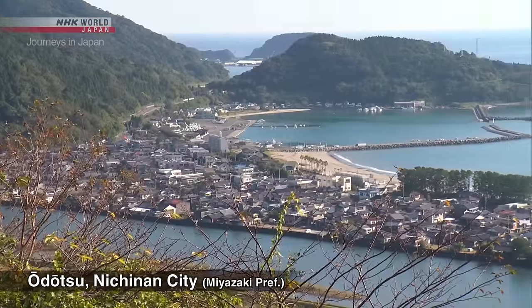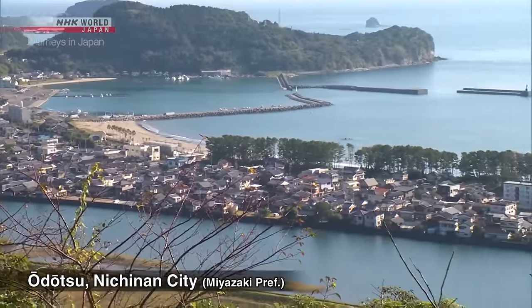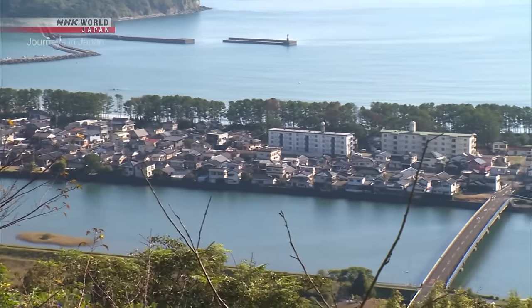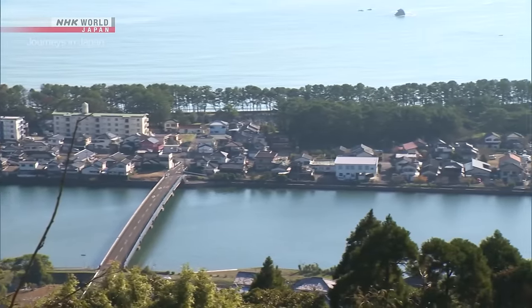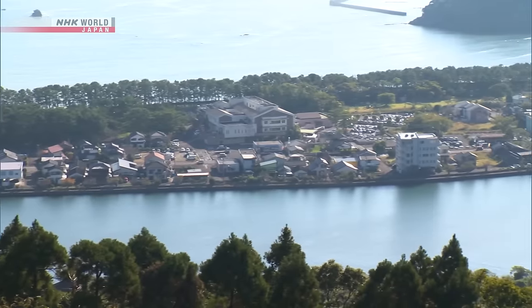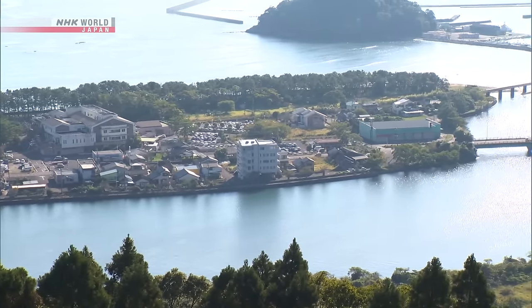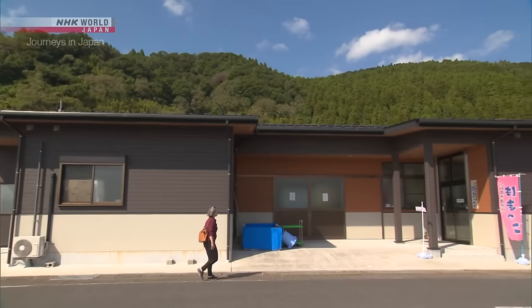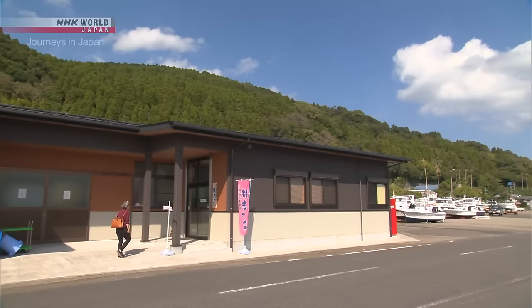The town of Odotsu sits on a narrow spit of land between the sea and a river. It's gained a reputation as a soy sauce producing town. It has three shoyu breweries, even though it has a population of only about 1,400. Colleen visits a local store to find out what kind of soy sauce is produced here.